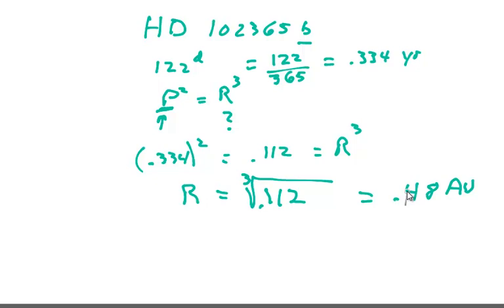Well, we've learned that it's orbiting at a distance that's well inside the Earth's orbit. And in fact, if it were in our own solar system, it would be orbiting between the orbit of Mercury and Venus and pretty close to Mercury. So it's at an incredibly hot place in its solar system. What would this object look like?